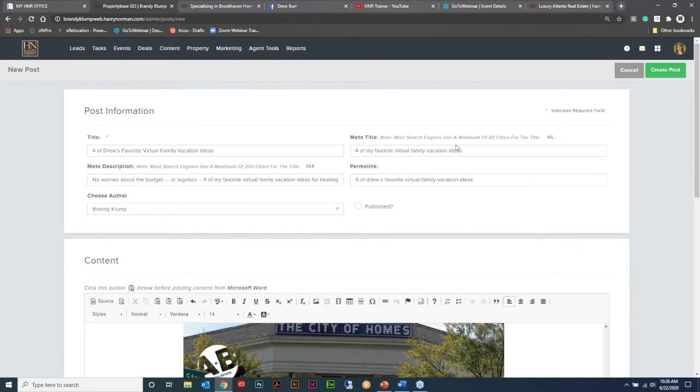You fill in the title, the meta title, the description. It creates a permalink. It says who the author is. You click your publish and determine when you want to publish this blog post. You put your content in the content window. You can write it in Word and paste it in, not a problem.